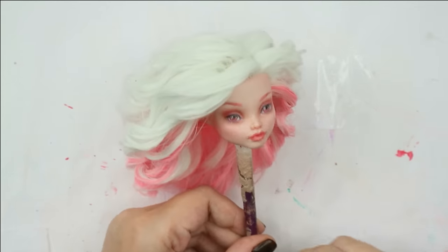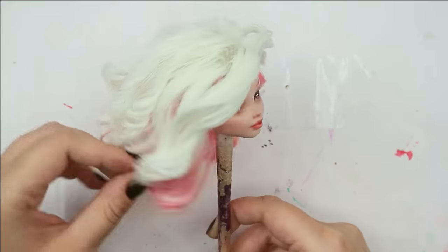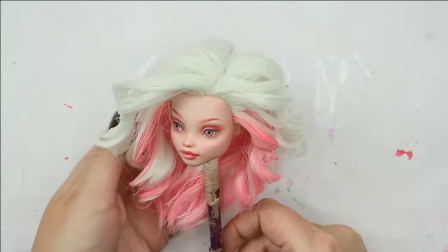So guys, this is where I've ended up with her hairstyle. She looks super cute now, I think. So the next step in our transformation is attaching false lashes.